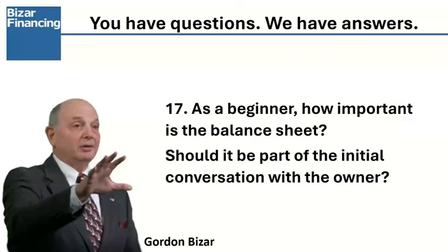All right. As a beginner, how important is the balance sheet? Should it be part of the initial conversation with the owner? My initial conversation with the owner is never about assets, never about business numbers or finance or profit or cash flow. I've already received enough information in what's called the CIM, the Confidential Information Memorandum, which the broker in most cases is going to have provided me on a business of the sizes we're talking about.